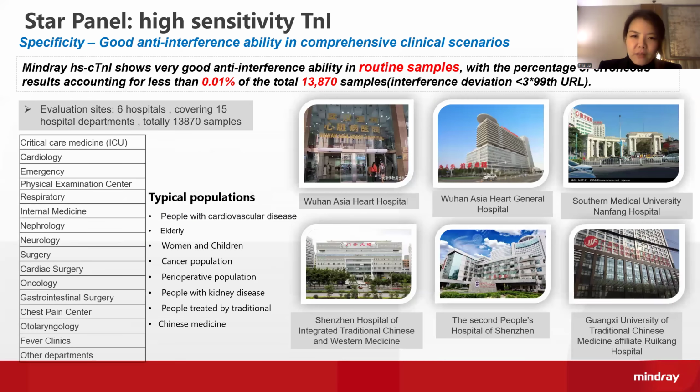Furthermore, in the face of real scenarios, we conducted continuous research in 6 hospitals and all scenarios. Among nearly 14,000 samples, our overall anti-interference probability is less than 0.01.